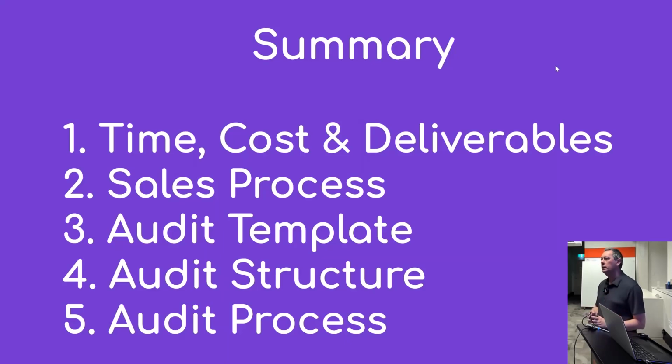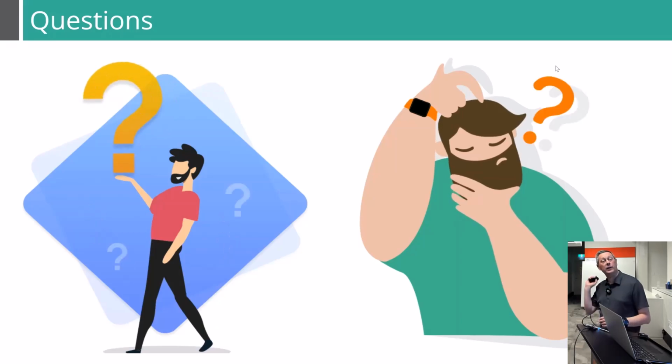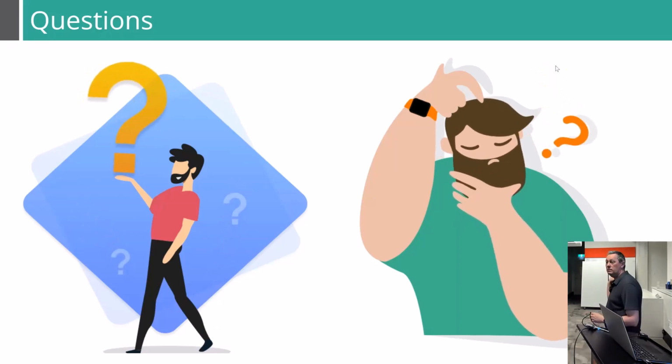I'm always moving it around, I get feedback from the client, so I'll add extra stuff in or take something out if it's too much. I used to have almost double in there, but I pared it back. Now, if they want anything extra, it's an extended audit with a higher price tag. So that's it. If you've got any questions, I'm happy to take them just now.